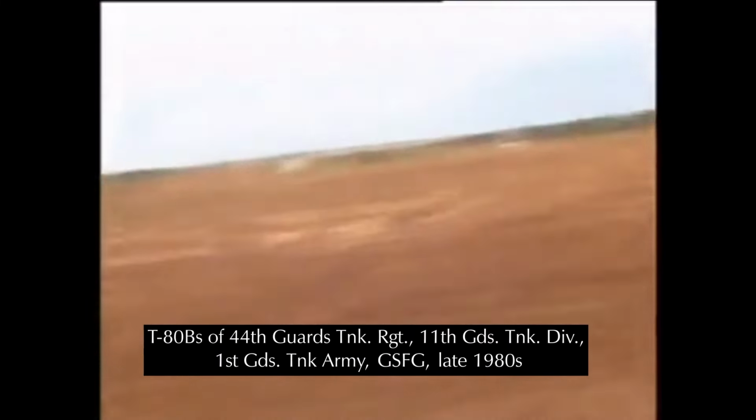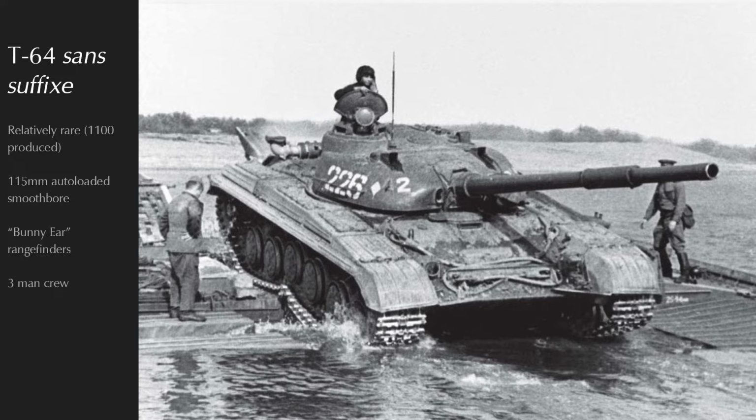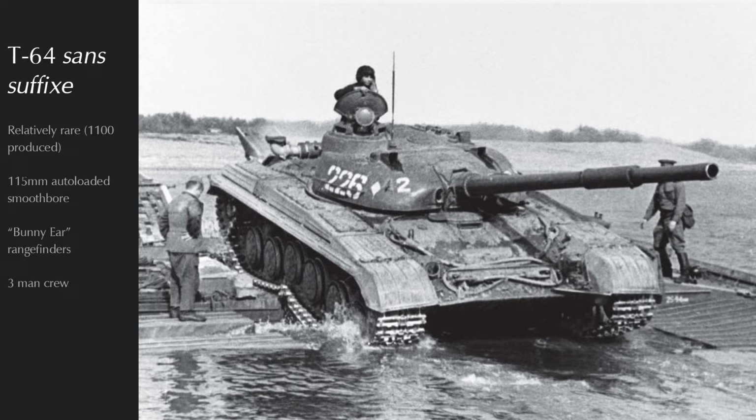The T-64 sans suffix was introduced in 1964 and was relatively rare. Only 1,100 were produced, which is about 200 less than the German Nazi Panzer Mark VI Heavy Tiger tank. The T-64 sans suffix has a 115mm auto-loaded smoothbore gun, a 3-man crew, composite armor, in this case originally cast steel with aluminum inserts in the turret, a very low profile, and a distinct-sounding high RPM diesel engine, as we just heard. And the T-64, it's worth noting, had quite heavy armor for the era.